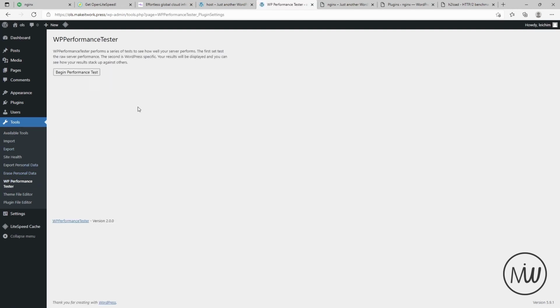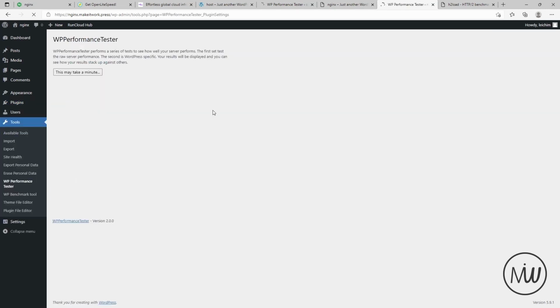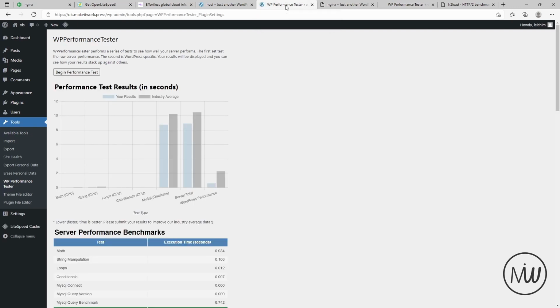This plugin is created by a well-known WordPress reviewer named Kevin Ohashi, who each year publishes famous benchmarks. You may know him. It's a useful plugin that gives some indication about the speed of your server and how many queries it can handle. So let's do some performance testing for our OpenLiteSpeed setup. And in a similar fashion, we are going to do this for Nginx. So it's going to be interesting.